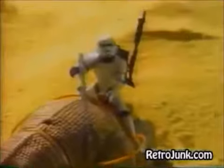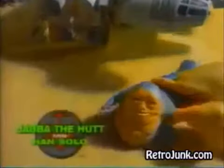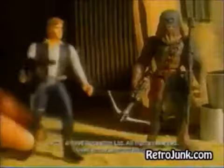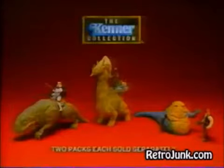Now sink your claws into the Star Wars Creature Figure 2-packs. You're a Sand Trooper on the massive Dewback hunting down rebel droids. Or look under the Millennium Falcon and find Jabba the Hutt. Your Han Solo and Jabba's looking for you. 2-packs come with creature and figure, each sold separately from Kenner.